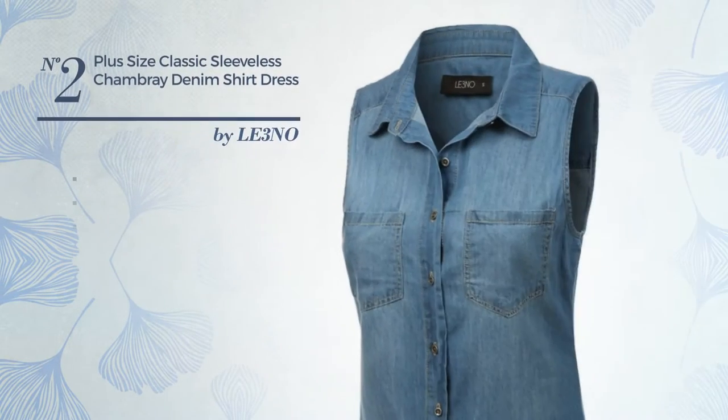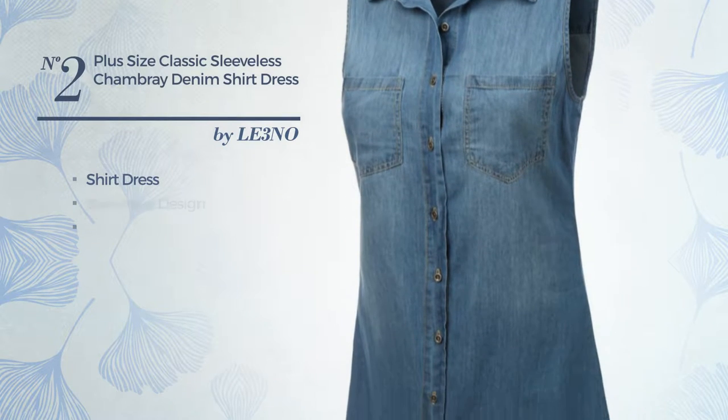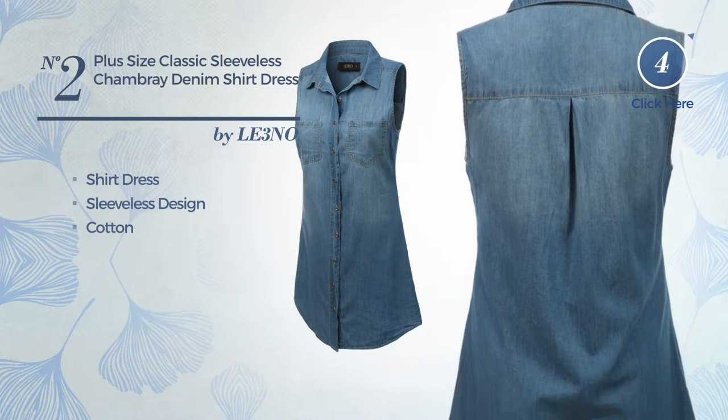Number 2. A flattering shirt dress. Featuring sleeveless design, crafted from soft cotton. Available merely in this color.